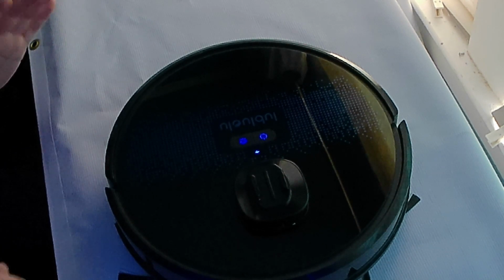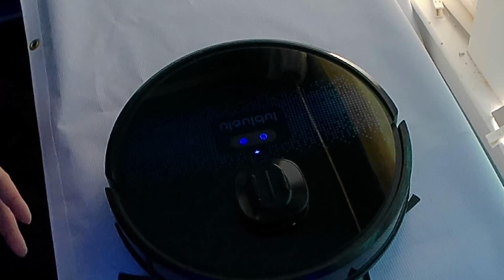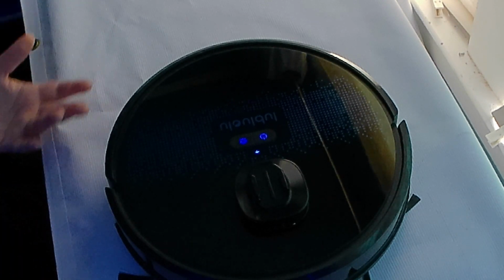Like I said, so those are the biggest glitches I've had. Yeah, sometimes it'll just get lost on its way home to the charging port, not know where the charging port is, so I just have to pick it up and put it on there manually. Not a big deal. I haven't tried out the schedule cleaning yet.